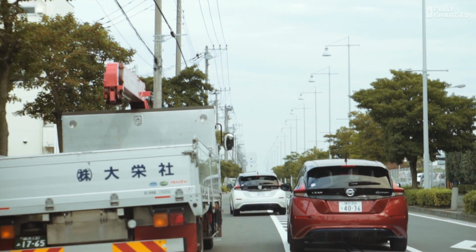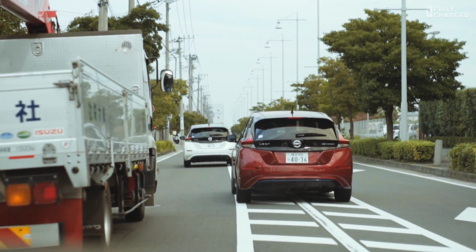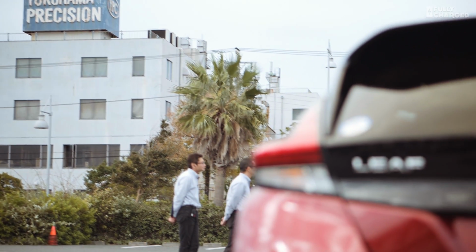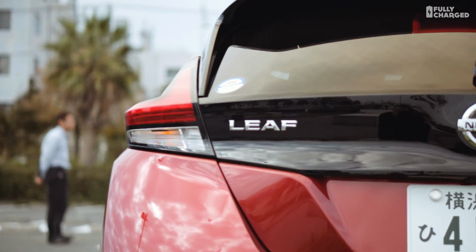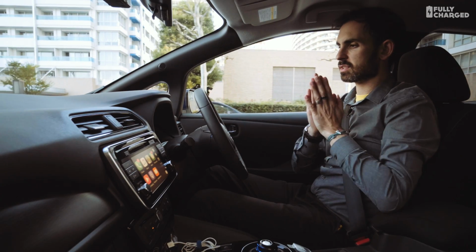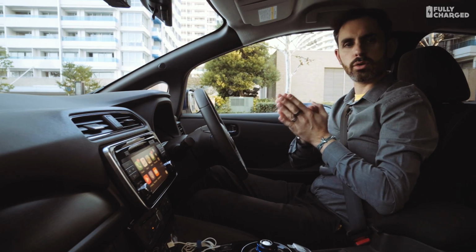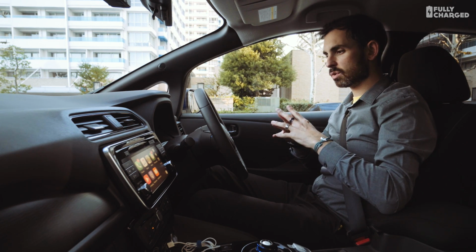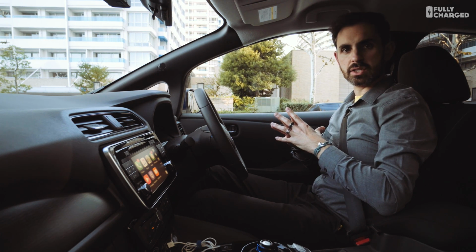Well, what better place to drive the new Nissan Leaf than in its hometown of Yokohama? This is where Nissan's HQ is. This is where I'm driving today on a very sunny day. Nissan don't call this the Mark II Leaf, they call it version 2.0. It's weird because you forget how long the Leaf has been out. This car went on sale, I think, late 2010, and already the world has changed.